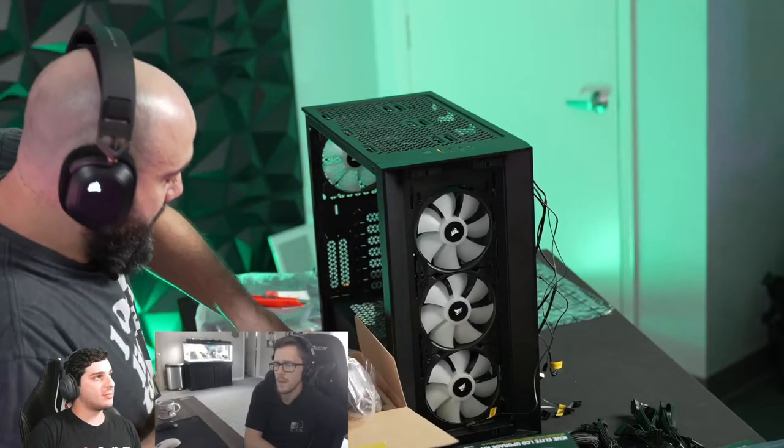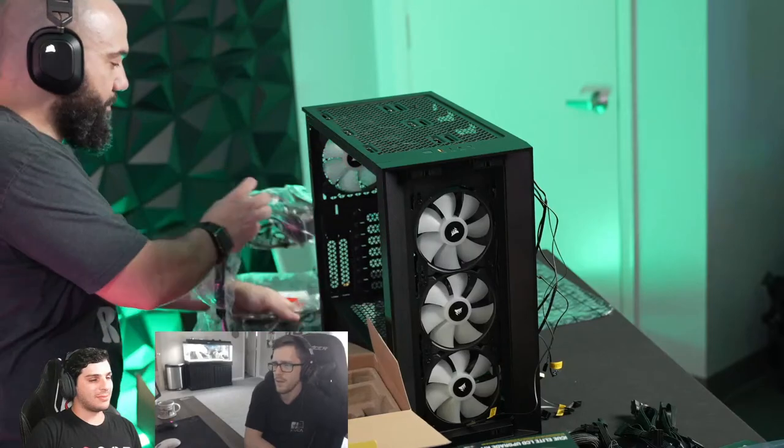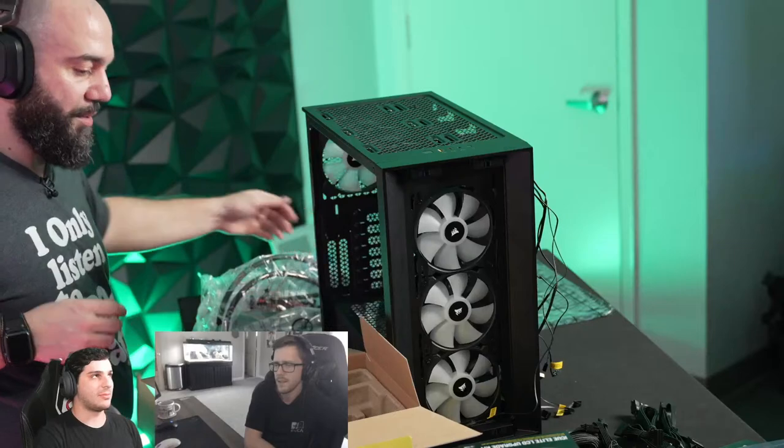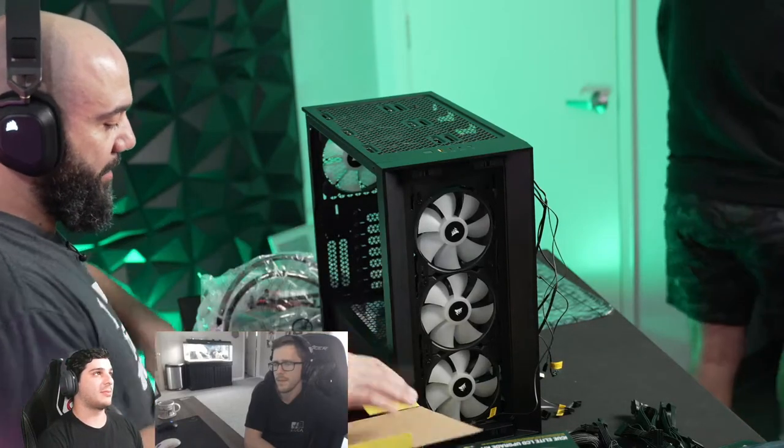Yeah, I've never built a PC from scratch. It was always kind of building on. Yeah, like I tell everybody, if you like Legos and you've built Mr. Potato Heads, you can build a computer.